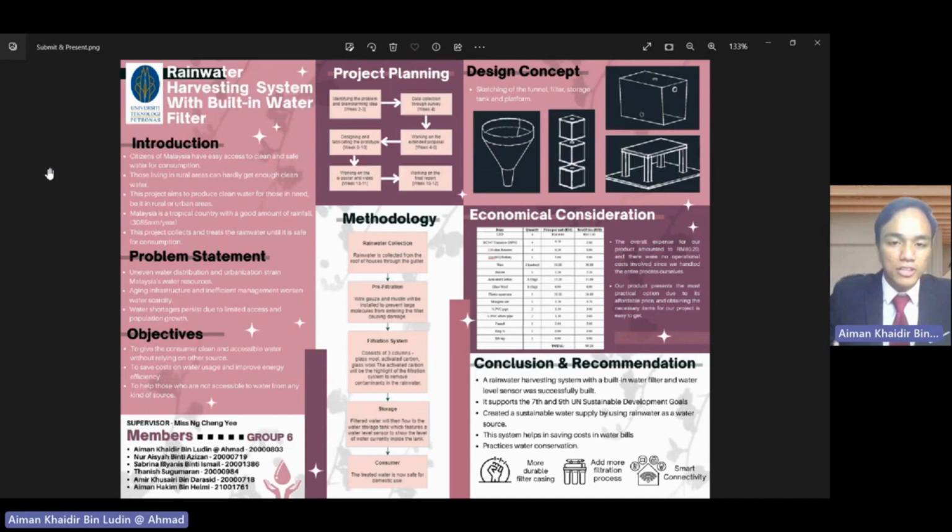The first column is cotton wool, the second is activated carbon, and the last is cotton wool again. The main filtration is done by the activated carbon, which will absorb all of the contaminants inside the rainwater.